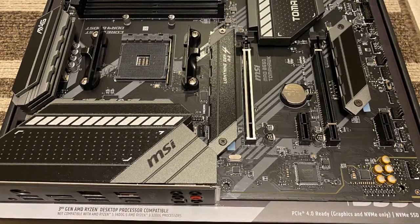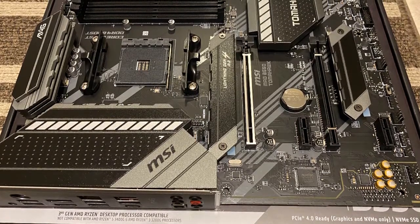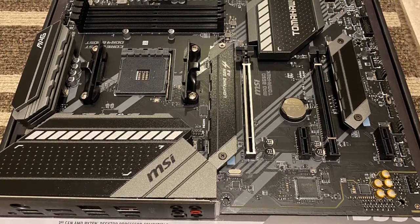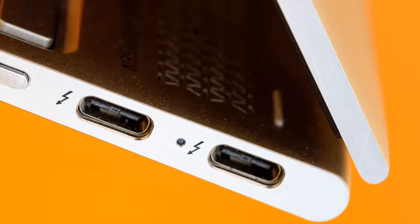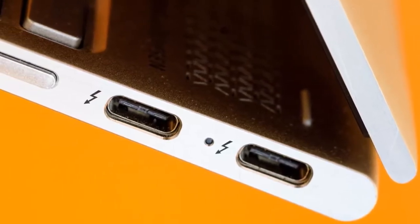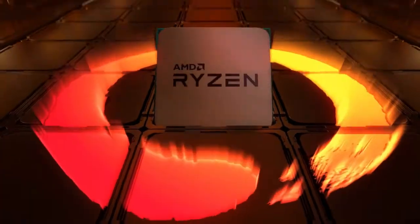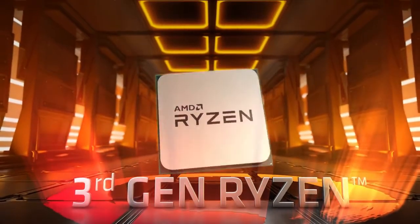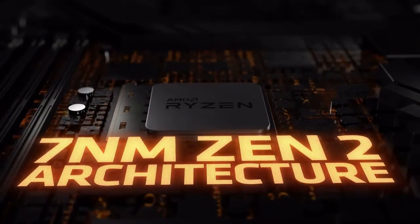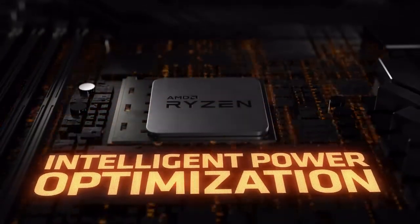What stuck out to me on this motherboard was its very good price point, as well as it had really good reviews all across the board on Newegg. A couple other things that I really liked is it has a couple USB 3.2 Type-C ports. It also supports some future AMD Ryzen processors, of which we'll get into in a second. And lastly, it supports DDR4 3200s, which is probably what I will upgrade to in the future.